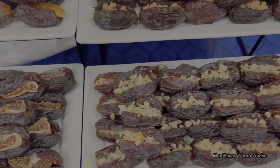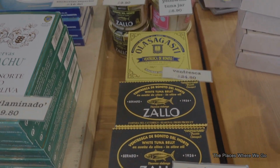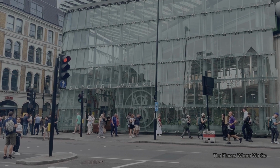It offers more than just food, though. It's a great place to mingle and to people watch. Overall, Borough Market is a great place to spend an afternoon in London.